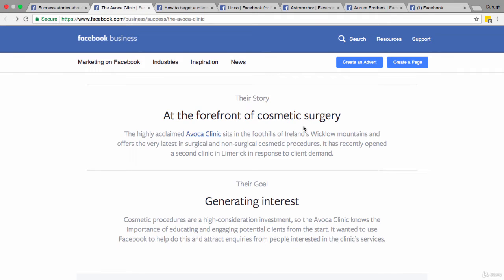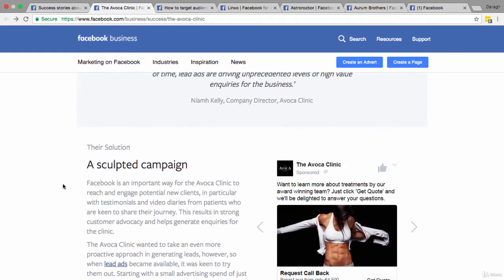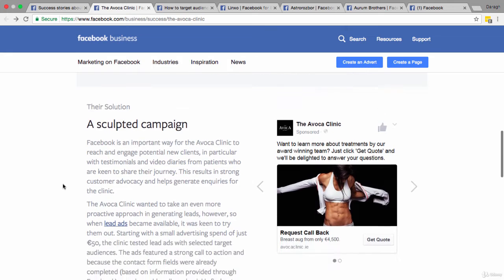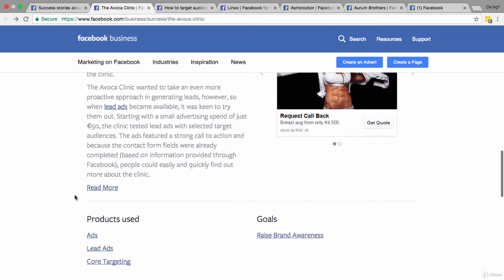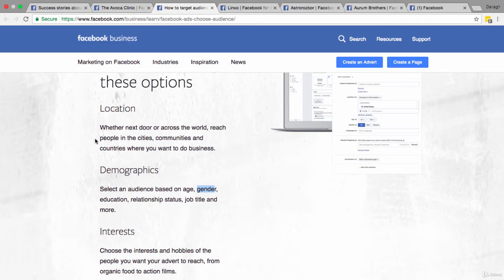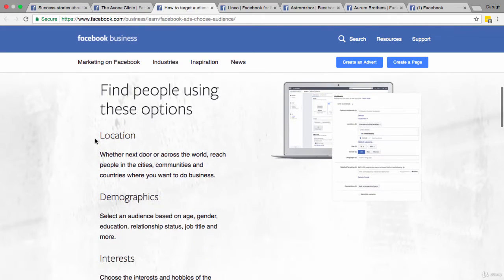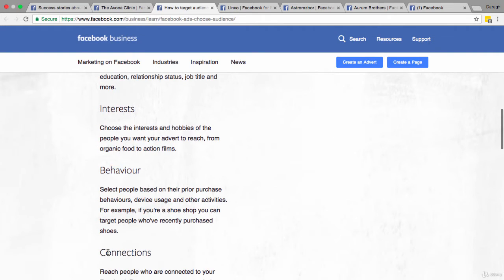Let's take a closer look at their targeting, how they targeted their ads. And this is really key to their success, to get click-throughs, to get conversions, and to really reduce waste as well. So there isn't a lot of information about targeting here, but if we move down, we can see products used, core targeting. And I've opened this up here, and core targeting, to remind you, is really using targeting options like location, demographics, interests, behaviors, and connections.